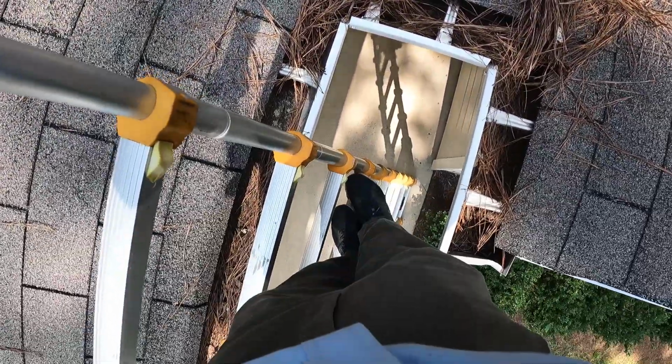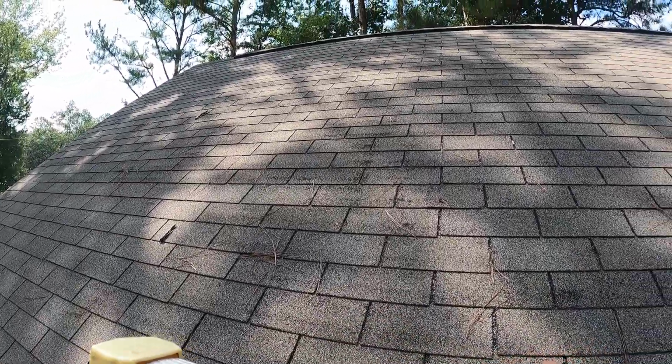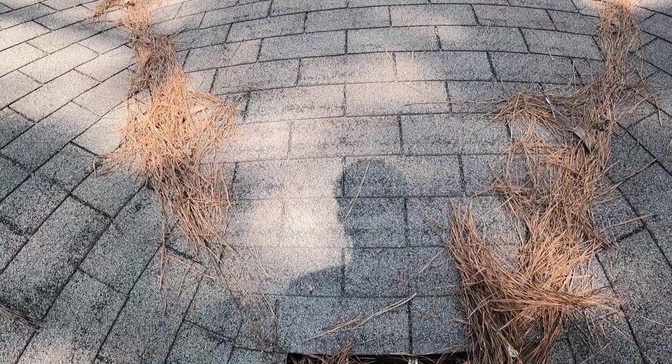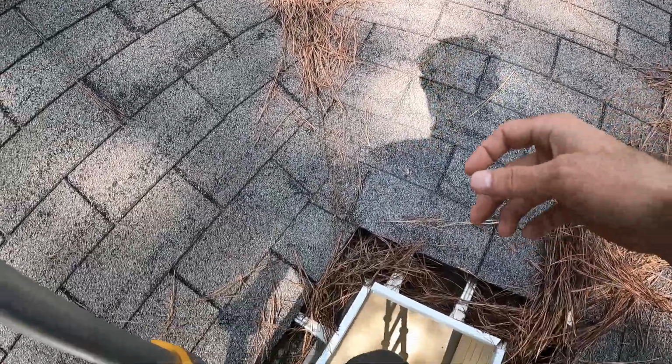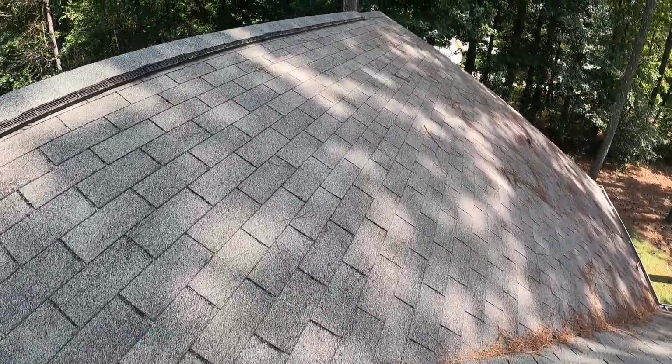Got my extendable ladder here. It's one of my favorite ladders. First glance, I can already notice that there's some granular loss to some of these shingles here. So that's a giveaway. See as I go around.